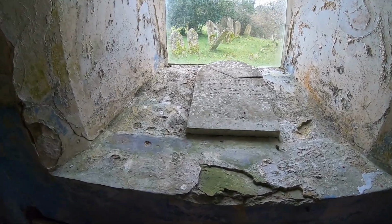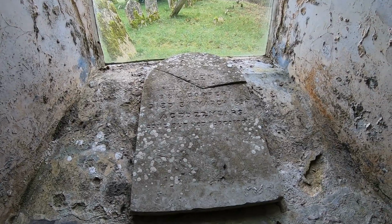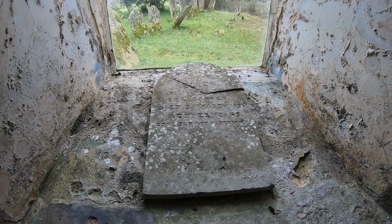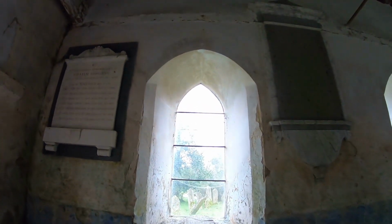Cynthia's having a look, see if she can read it, but I don't know if she can. It says Ellen. Died 3rd of March 1836, aged 22 years. 22 years, blimey. Gone but not forgotten. Yeah. And they are the original windows, apparently. Yes, yeah, just plain.